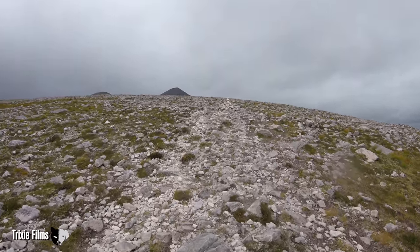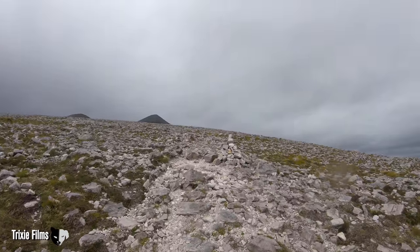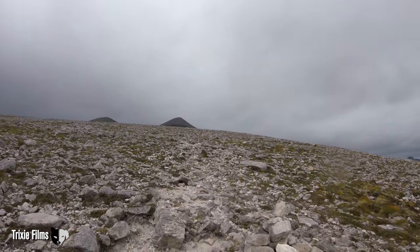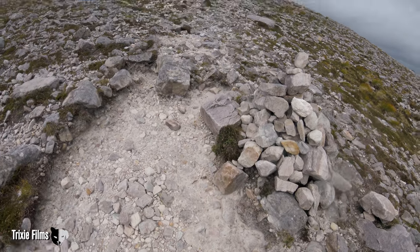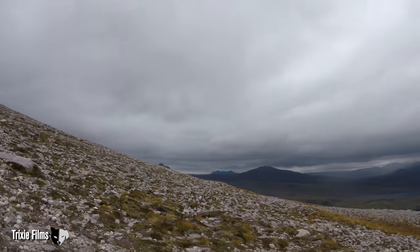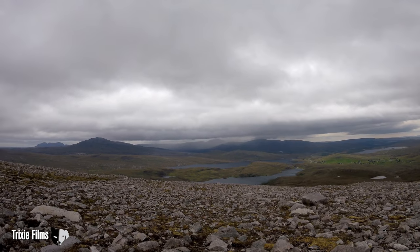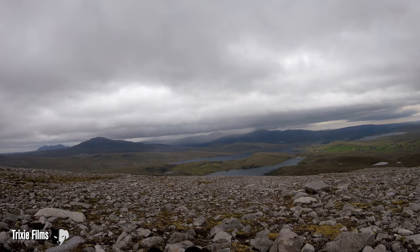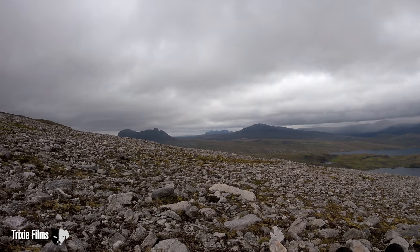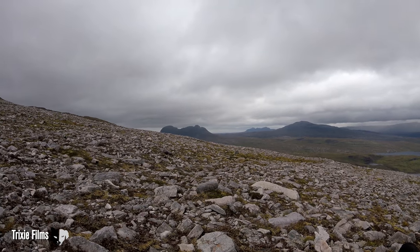Very fine path to follow, just walk in a straight line. Some marker cairns here actually, one there and there's one further up, like chalk. As you can hear, it's getting really windy now. Just looking over at Assynt, raining like mad over it. Beinn Mor, Assynt, Conival, Canisp's clear, Quinag's clear, and Suilven's clear. Okay, get up and get going.